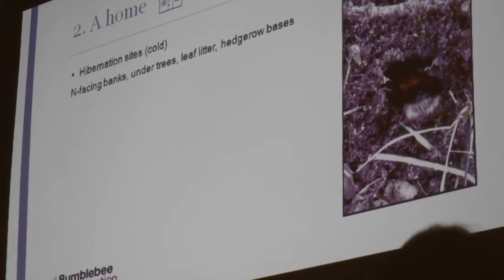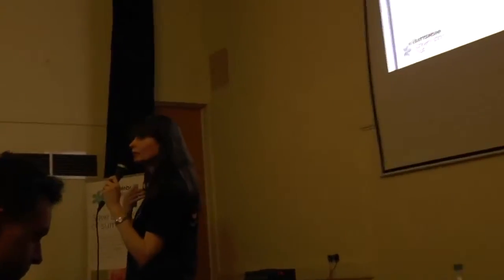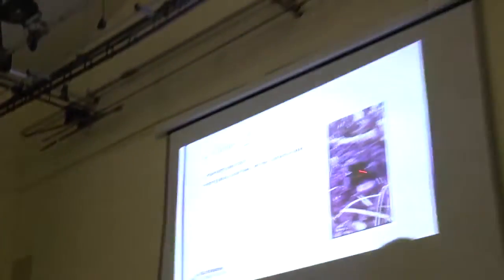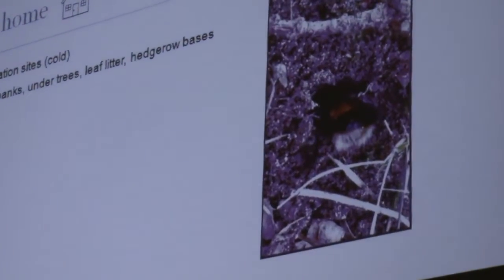Other aspects of their home life that we need to think about is where they want to hibernate. As I said earlier, they want to choose somewhere that's nice and cold. So they need a slightly different environment from where they choose to make their nest. They'd like to hibernate in north-facing banks, under trees, in leaf litter or hedgerow bases. And this picture here shows a buff-tailed bumblebee digging into the ground. She's digging into this loose soil, and she'll go down just a few inches and spend the winter hibernating there.